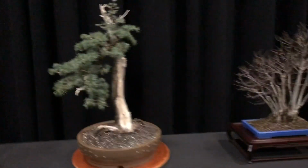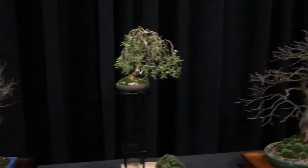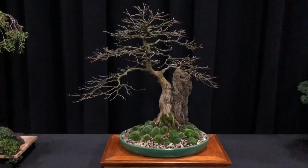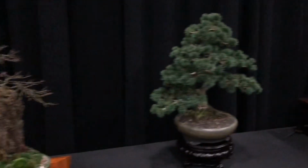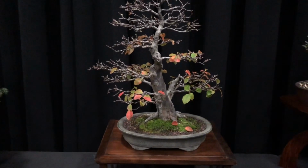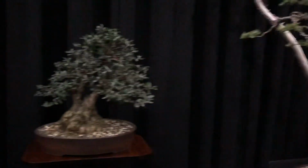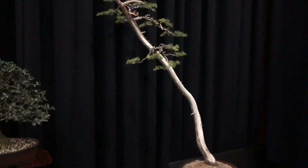Looks like another cedar, group of English elms, some Australian natives. Here's my trident maple on the rock. Now you can see against the black background, it's coming up beautiful. Another cedar. This is a Chinese quince. Lovely Chinese quince, very good. Still got some leaves on it. The ramification is coming up really well. An olive, a monster, very tall, looks like a cedar as well.